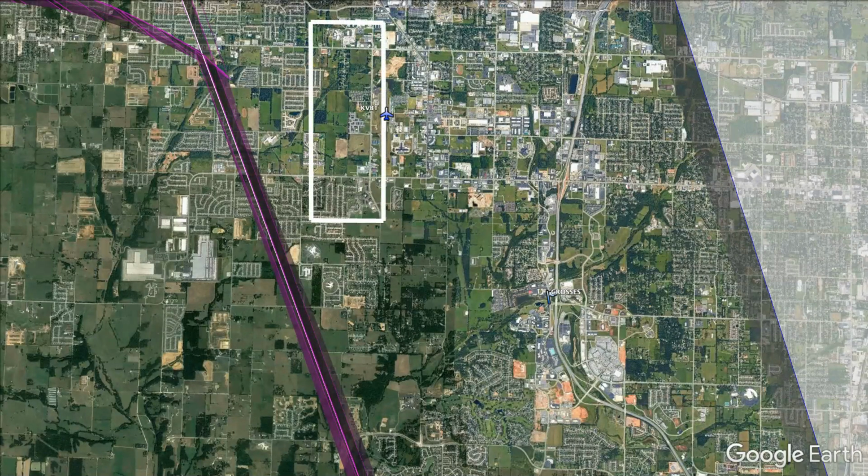The pattern for 36 is extremely close to the inner ring of Class Charlie. In this example, the base turn starts just a quarter of a mile east of the inner ring. Flying a wide pattern will put you inside of Class Charlie, and we've seen more than one pilot get released from Razorback just to fly back into their airspace without intending to.